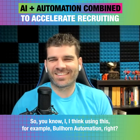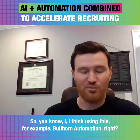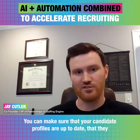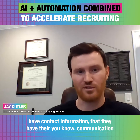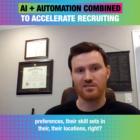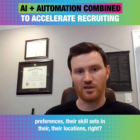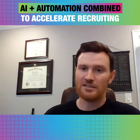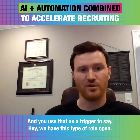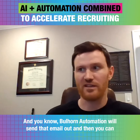Sure. So, I think using, for example, Bullhorn automation, you can make sure that your candidate profiles are up to date, that they have contact information, their communication preferences, their skill sets, and their locations. And making sure that that foundation is there, and you use that as a trigger to say, hey, we have this type of role open, and Bullhorn automation will send that email out.